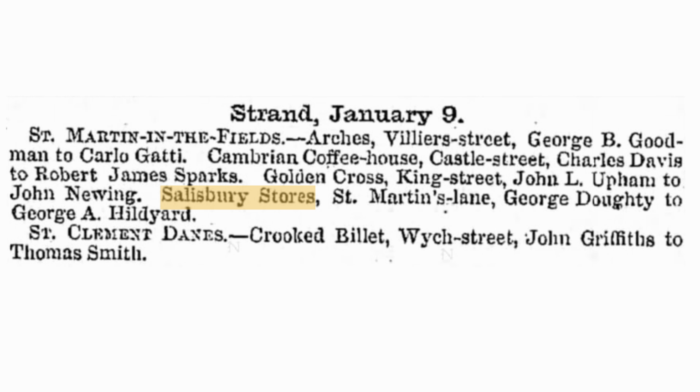The first newspaper mention I could find with the name Salisbury, or at that time the Salisbury Stores, was from 1867. It was, I think, around 1865 when the pub changed its name. Prior to that, it was known as the Coach and Horses. Interestingly, it has a long-running association with boxing.